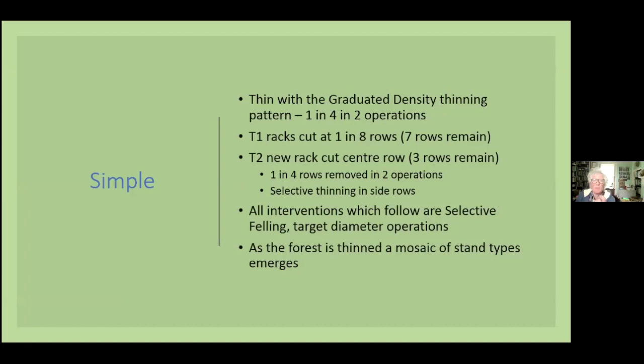Deep peat or peaty gley sites can be thinned at an appropriate top height, but low production class and sensitive site conditions prevent access to the site beyond the second thin. You just can't get down the rack, you start trashing the place. These are places that should not have been planted in the first place, and we wouldn't plant them if it was new planting at this time.